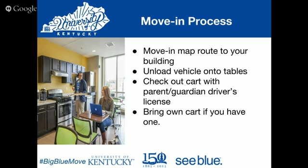But like Rachel mentioned, if you guys have one at home, whether that's a little dolly or something you bring groceries in, you can carry a lot of stuff on it. If you have one of those, be sure to bring it because it'll actually help you guys move in a lot faster. We've got a lot of people moving in, so those carts are few and far between. When you've got 6,000 people moving in, those carts go pretty quickly. So I just want to stress that if you have one from home, please bring one from home.